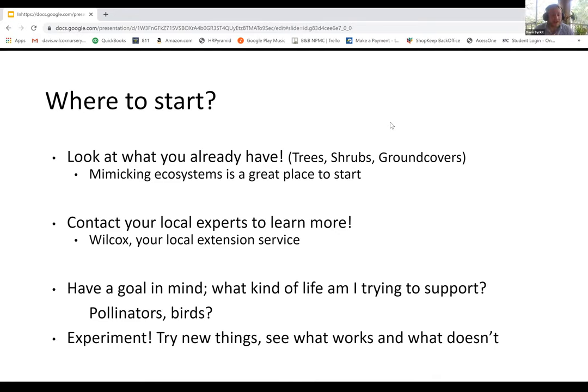So how I like to break it down for people is you can always start by looking at what you already have. You can look at the different types of plants that are in your yard currently. If you have any trees, shrubs, or ground covers, you can build on that. You can look at a pine tree and say, well, I have a pine tree that's growing naturally. This area must be very well suited for a pine tree. So you can look at companion plants for the pine tree.